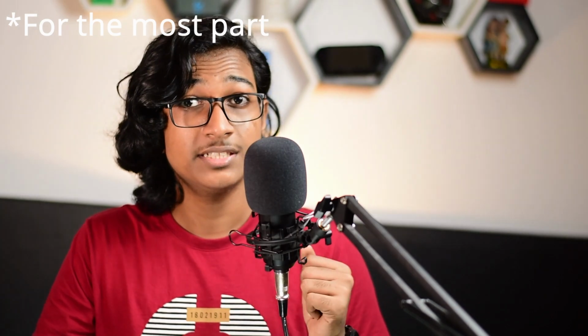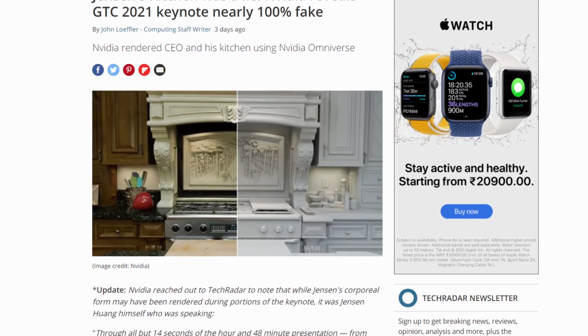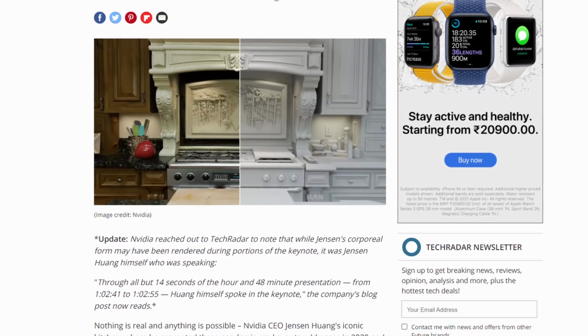Hey, so do you remember the 2021 GTC Keynote event? Turns out for a small part of the keynote, Jensen, his kitchen, and the presentation were actually completely CGI and almost no one noticed. This was done by Nvidia to demonstrate how impressive its Omniverse platform truly is.